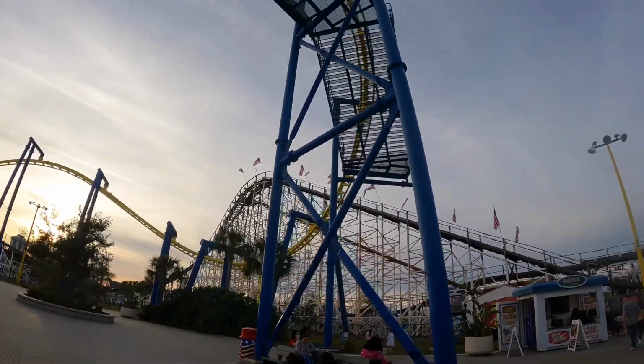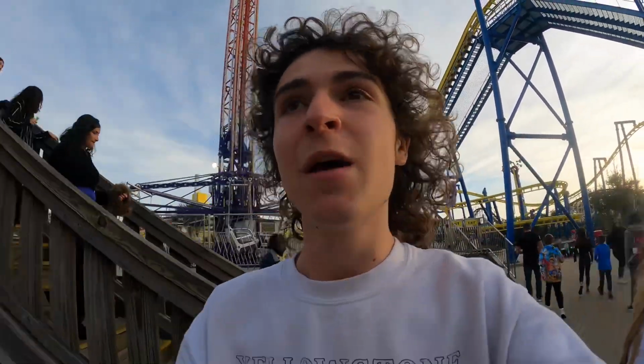White Lightning. I haven't been on this since 2018. So it's definitely been several years since I've been on this. I'm curious to see how it's riding because GCIs, some of them age well, some of them don't age so well, but this layout's really fun. I actually just did a clone of this in Belgium not too long ago, Heidi the Ride at Plopsaland. It was running really well and it really made me appreciate this layout more. So I'm looking forward to getting on White Lightning.